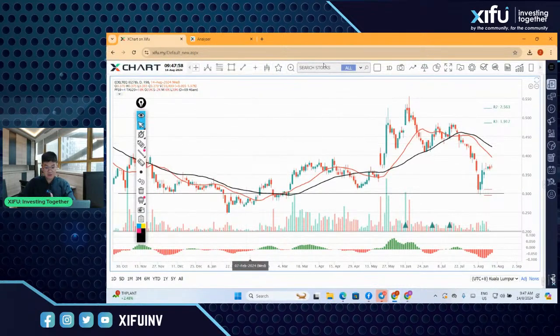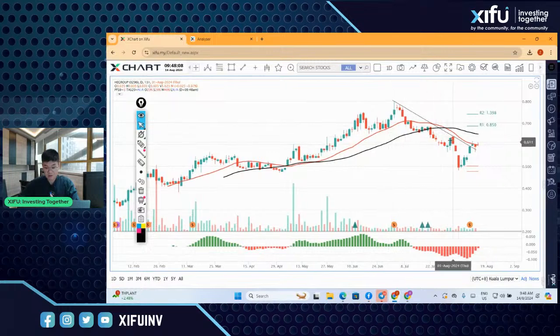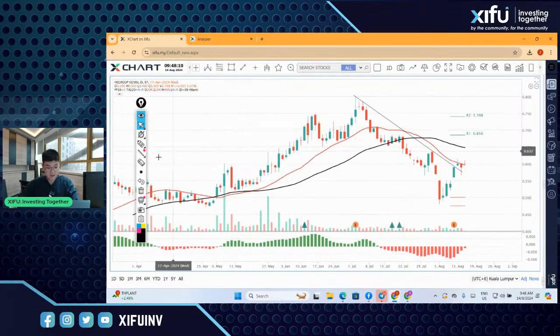HE group, yes. This one reminds me of HE group because it's similar. They actually dropped before the crash the other day, but now it seems like they're coming back already, because this drop also came with low volume. So here you notice that there is some change in terms of the trend. But I haven't entered yet. Probably I'll wait for one or two more strength signals before I decide to enter.